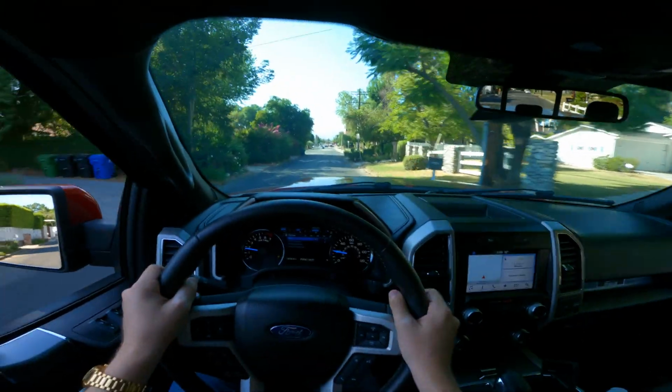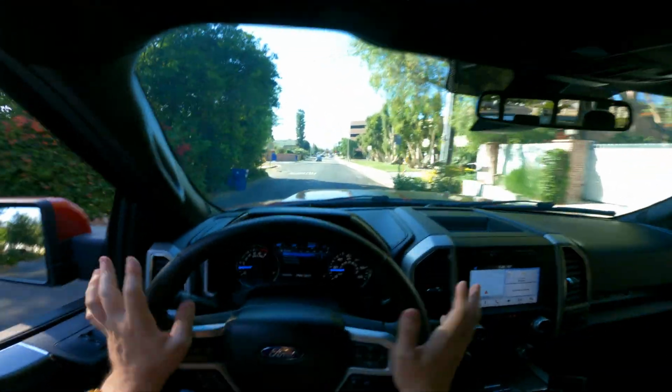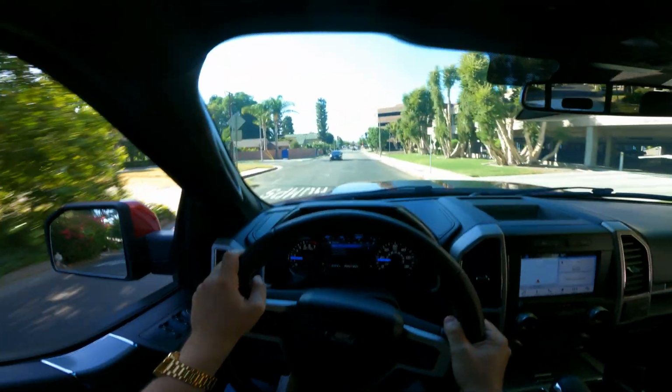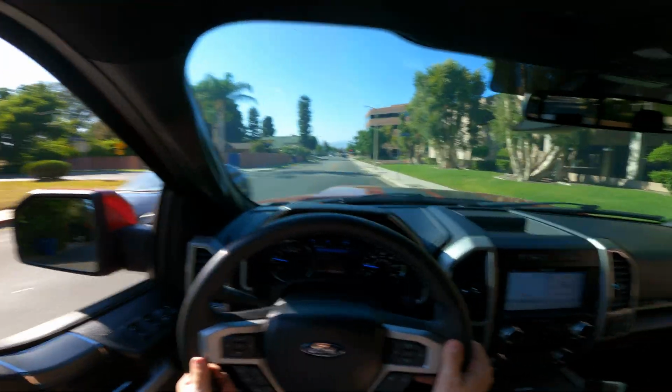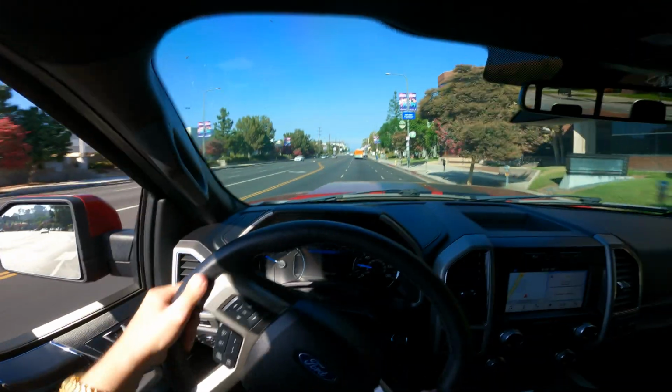We had the Jailbreak TRX, or the TRX makes 702 horsepower. This is more than that. And it costs $100,000. So same ballpark range as those vehicles. Let's do it.